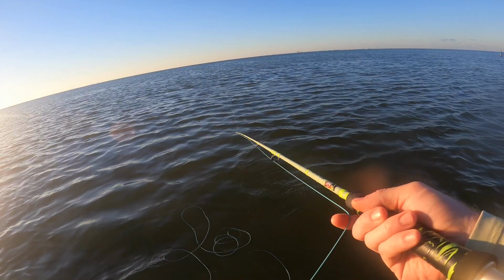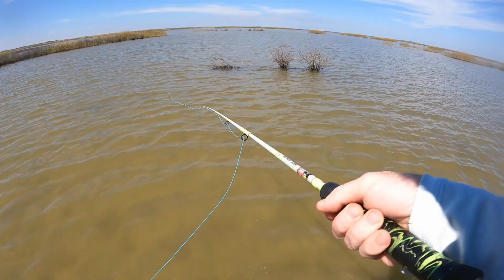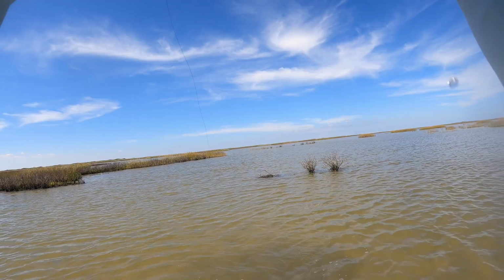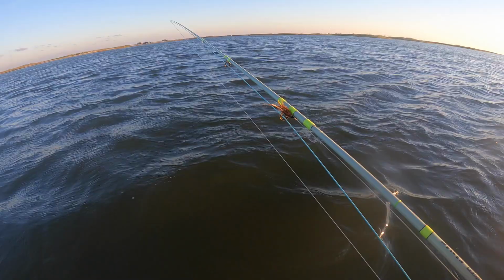Now we fished here almost until sundown, but all we ever got was that little rat red and a few bites. It's amazing how one day you can go out and catch 4 nice sized reds. And the next day, almost nothing. And that's how fishing can be in the salt water. Feast or famine. Well guys, we're heading in.